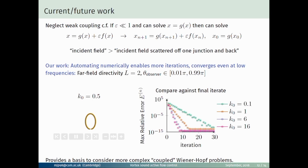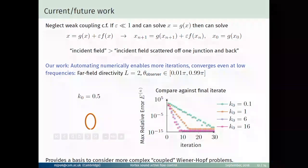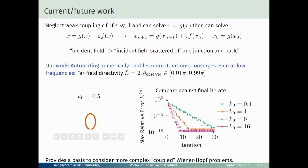And so this is related to this problem of if we know how to solve x equals g of x, we can then construct an effective iterative scheme to solve some perturbation of that problem. And this will converge well if it's small, but in principle it can also work if it's just subdominant. So this is where the work that we're doing currently comes in: automating this numerically means that we can do lots of iterations, which suggests it can be developed to a lot more geometries.